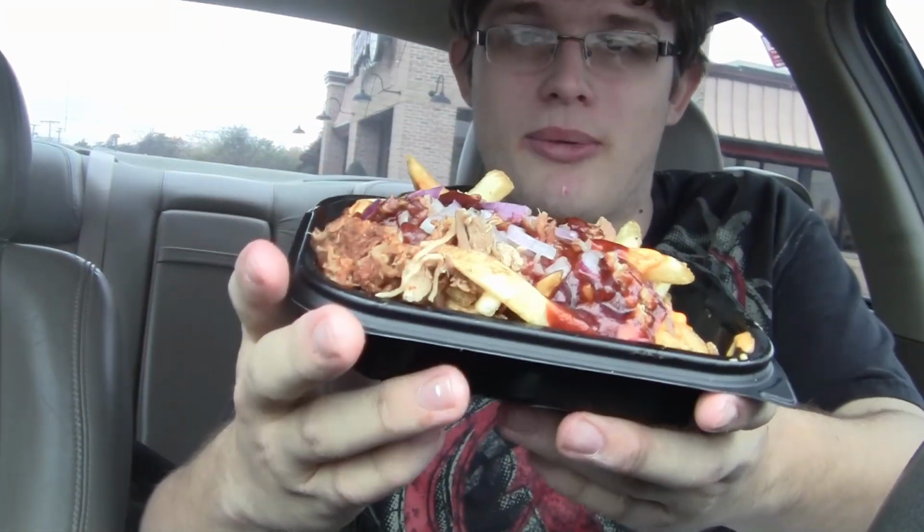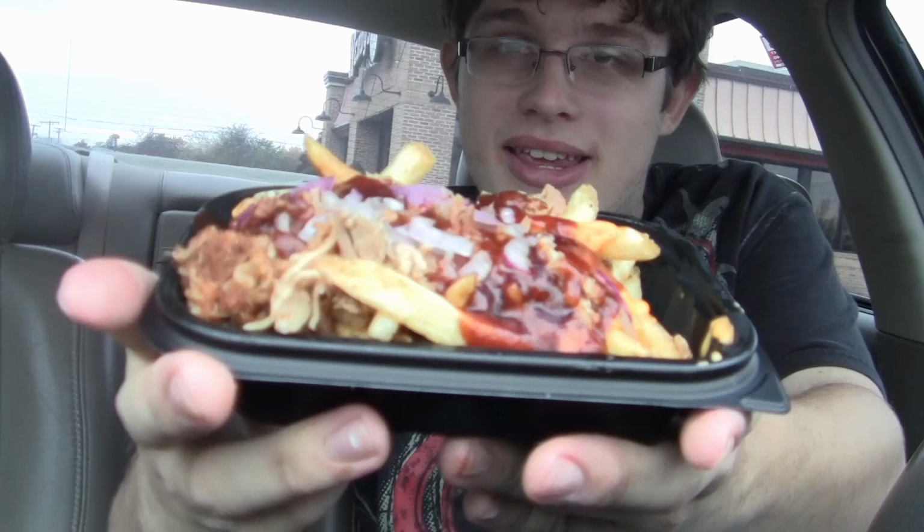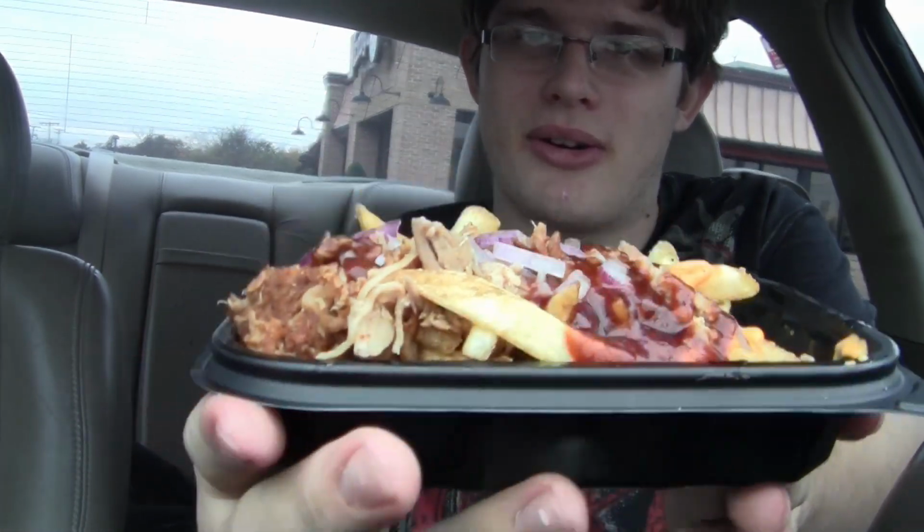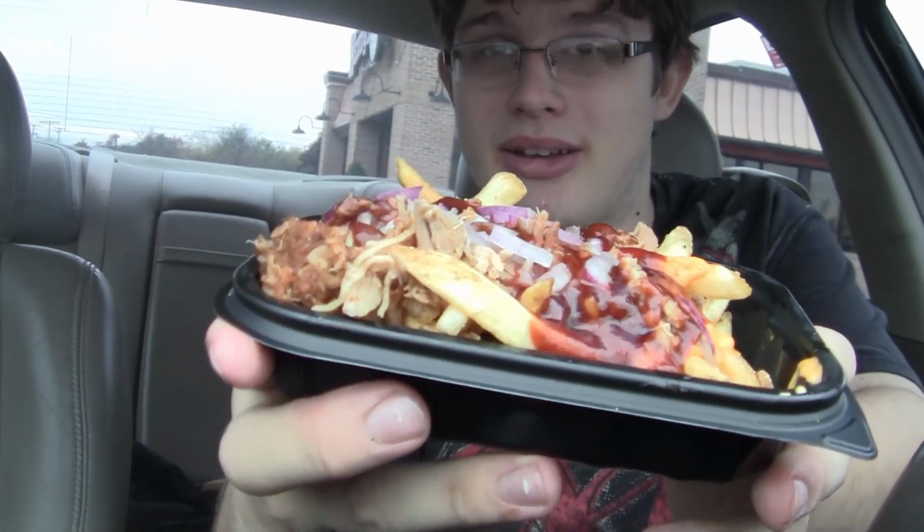Here, take a look at what we've got going on in the game right now. Everything piled high for your enjoyment, well, mine, but you guys need to go and get this. The smell is so powerful. So powerfully beautiful, because it's some parts sweet, some parts spicy, but it's all parts kicking my ass.